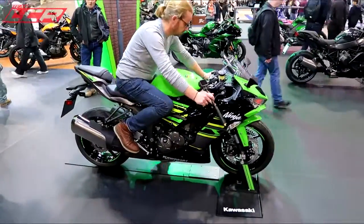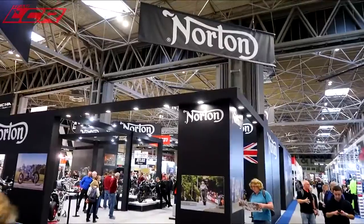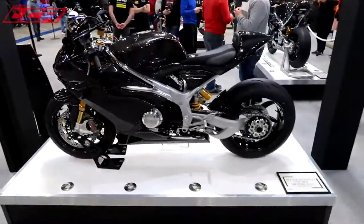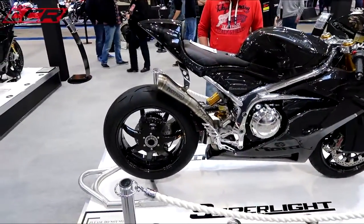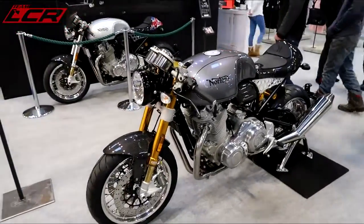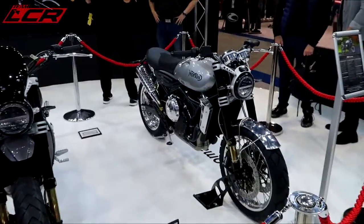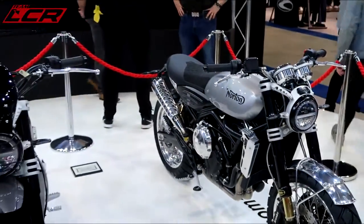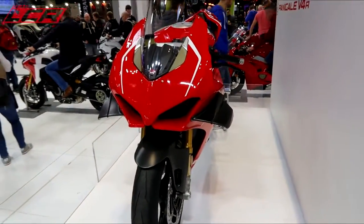Bring back the 600 class. 9.6, or in black. Has anyone actually had a delivery of their V4 RR? It's a lovely bit of kit, but I don't think anyone's actually got one yet, have they? Look at that exhaust bit there, isn't it? It does look absolutely lovely, doesn't it? New Atlas. Could be a very, very good bike. Ducati. Those wings do look more stylish than the Aprilia wings, don't they?